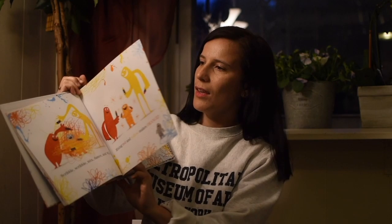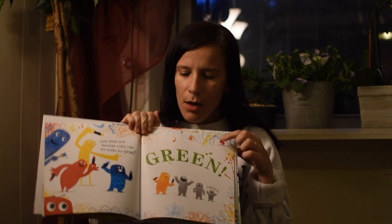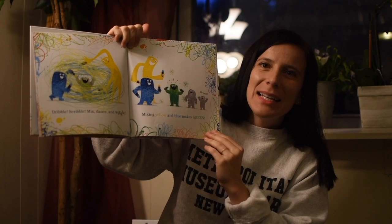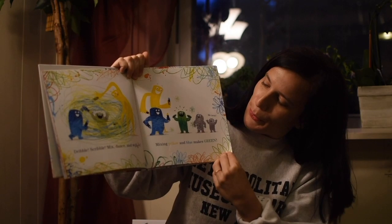And what new favorite color can we make for you? Green. Are you ready? Scribble, scribble, mix, dance, and wiggle. Mixing yellow and blue makes green.